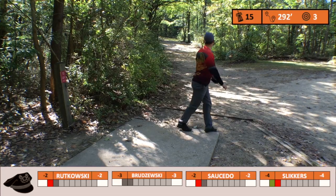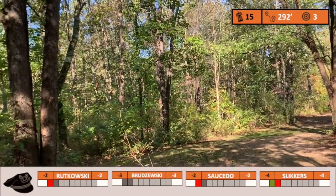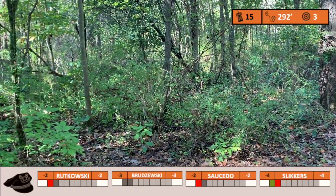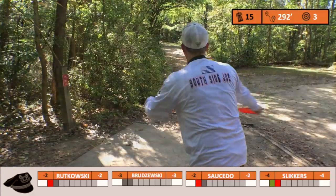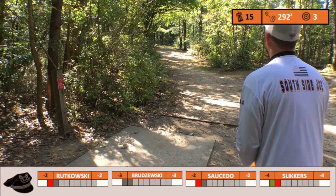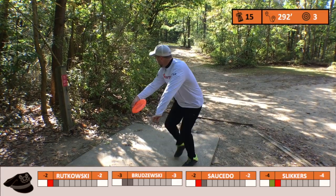Looked like a little short shot from Andy there. This is looking pretty good. A little bit long, it looks. Yes, a little long, but it should still be within, I think, about 30, 45 feet maybe. Yep, it's actually a great shot. It's usually what I do, I start off to the pad to the right. I do the same thing, trying to get maybe a straighter shot down this fairway here.